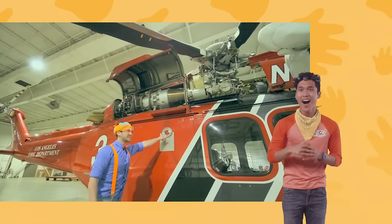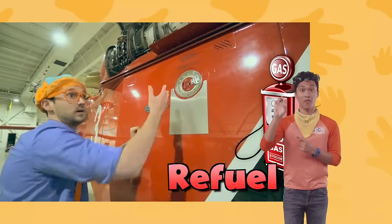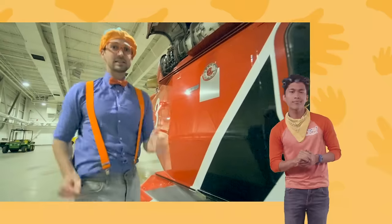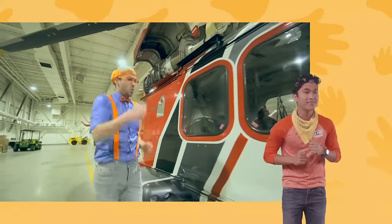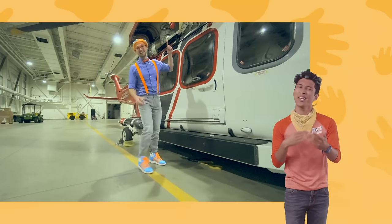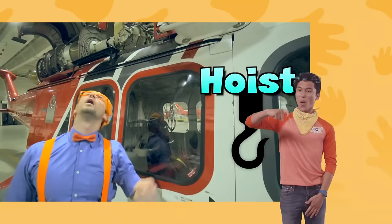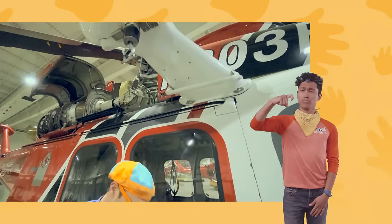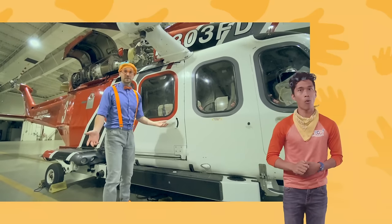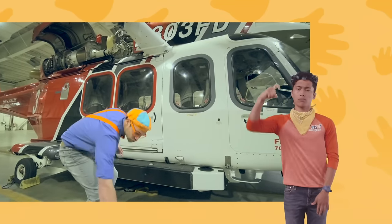Oh, hey, look at this. You see right here? This is where you refuel the helicopter. We won't mess with that. Okay, let's see what else we have here. Ooh. Check out my sweet dance moves. Okay, anyways, look at this. This is the hoist. Whoa, it goes down. Yeah, about 300 feet roughly.